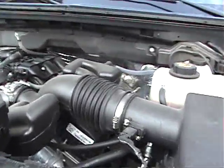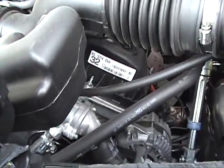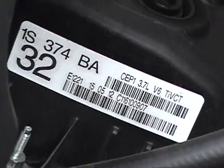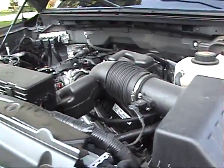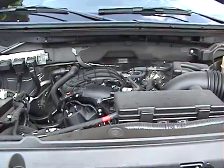This is a really powerful truck. It's a 6-cylinder V6, 3.7 liter. It is not the EcoBoost, which I believe is a 3.5. But this truck has a lot of power. It is teamed up with a 6-speed automatic transmission, and it is incredible the power that this has.